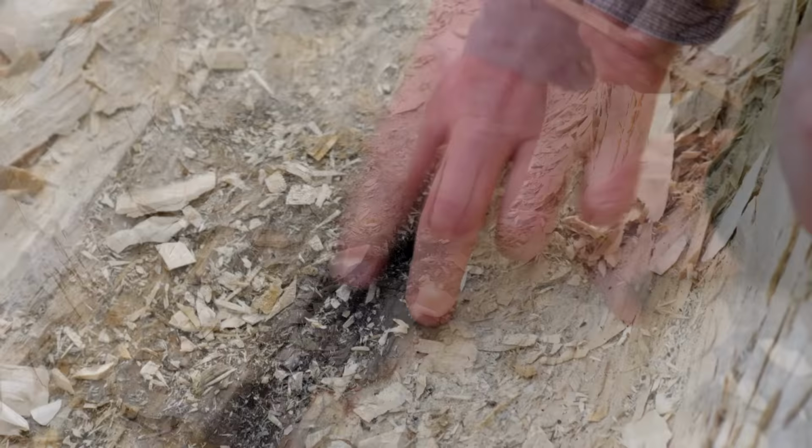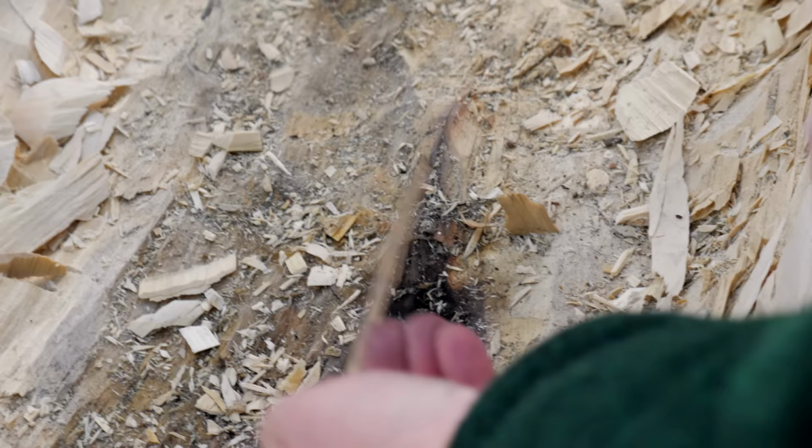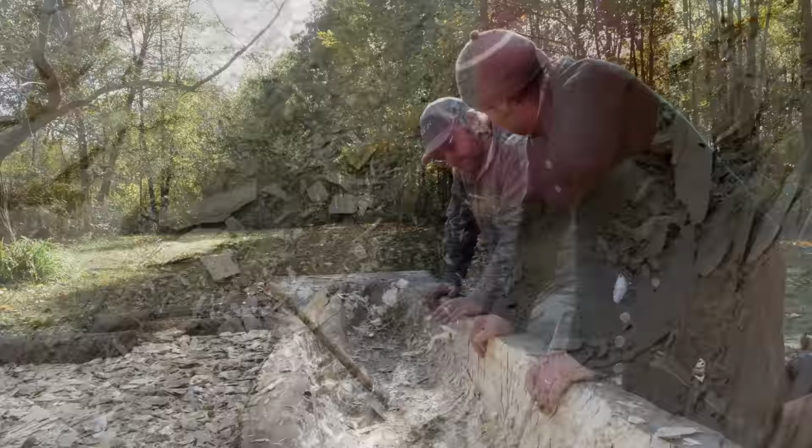Yeah. For sure. So we've got another issue here, and that is, here's a knot. How do we deal with this as we go through? Okay, so knots will leak because of the way the wood shrinks. And I've actually been through this before, and here's what I've discovered. If you look at a lot of these old canoes, these artifacts, right?